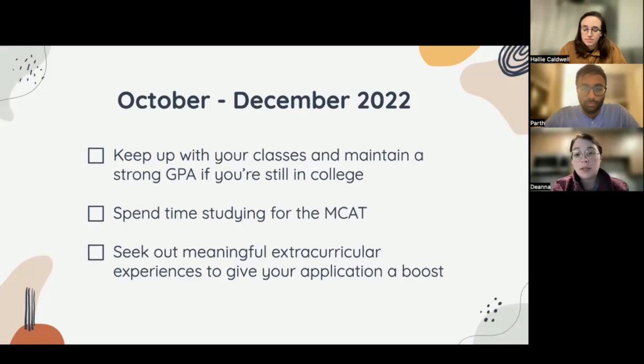Those classes will be categorized separately from your overall GPA and turned into a separate GPA that the medical schools will evaluate on your application. You also want to make sure that you're getting all your prerequisite courses done, and also start studying for the MCAT. This is a big test. It's going to be very relevant to all those science classes that you've been taking all this time. And so this is definitely the time to start doing some preparation for the test and making sure that you're looking towards the dates that you want to take the test.